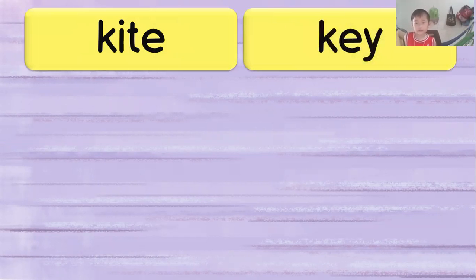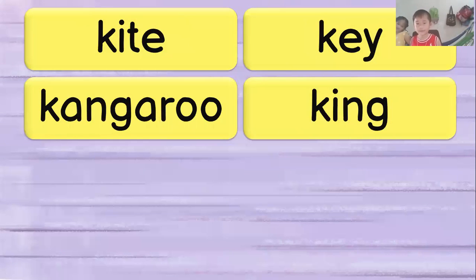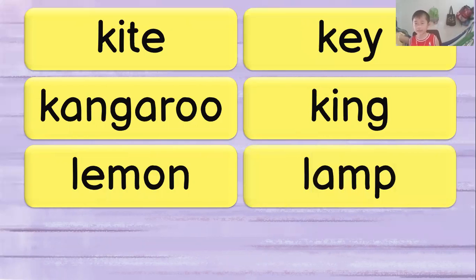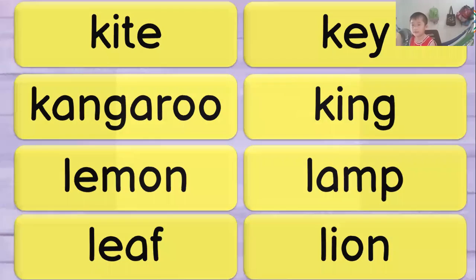Kite. Key. Kangaroo. King. And? Diamond. Lamb. And? Lips. And? Lion. How do you spell kangaroo? K-A-N-G-A-R-O-O. Kangaroo. How do you spell king? K-I-N-G, king. How do you spell lion? L-I-O-N, lion. Yeah, and the next is?